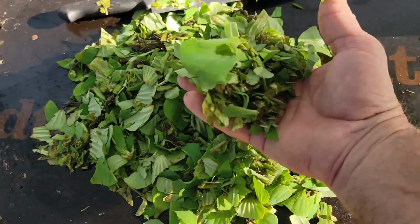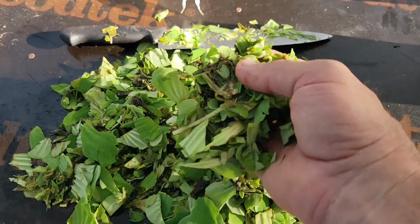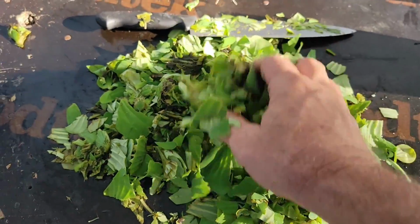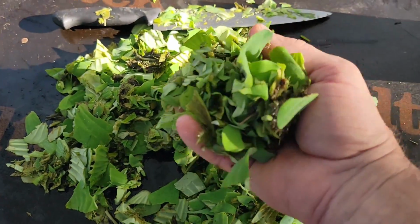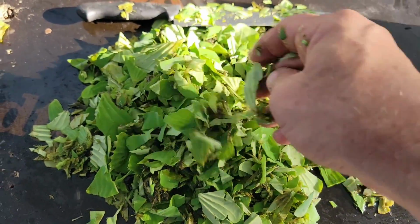So this water lettuce grows out there filtering my water and shading my ponds just prolifically. It is a very fast grower, and it's also a very rich source of protein. This is very high in protein.